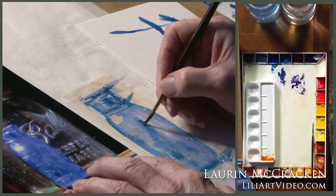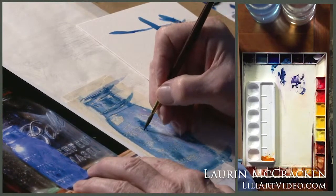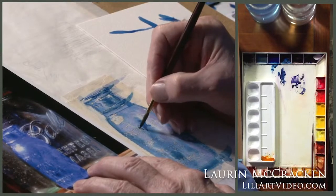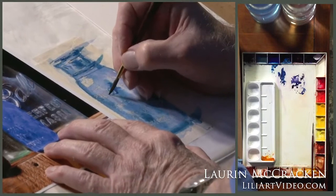Here I'm starting to paint around some of the letters so that the lighter blue will give the letters some substance.